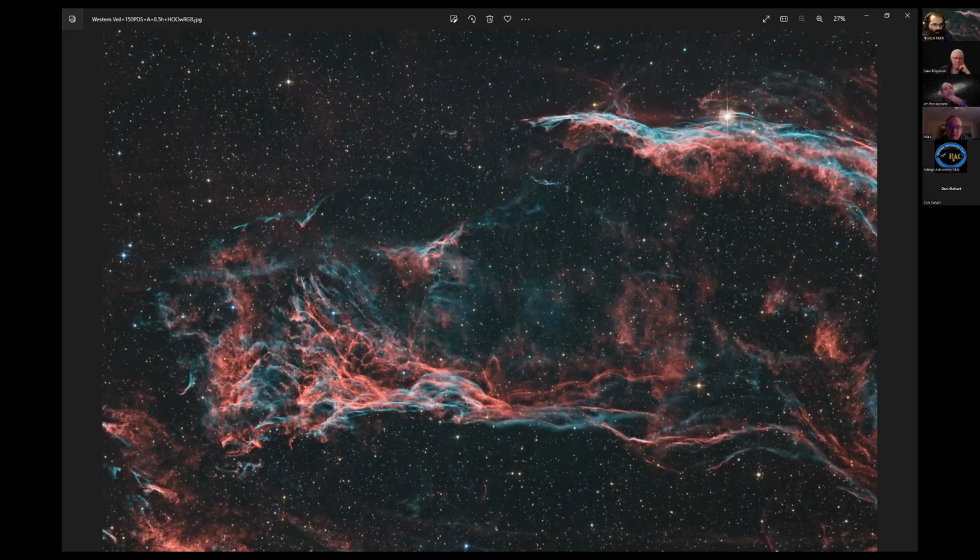So the Witch's Broom over here. I can't remember which star that is, but some funky halos from the hydrogen alpha, Pickering's Triangle. And this is HOO narrowband with RGB stars.